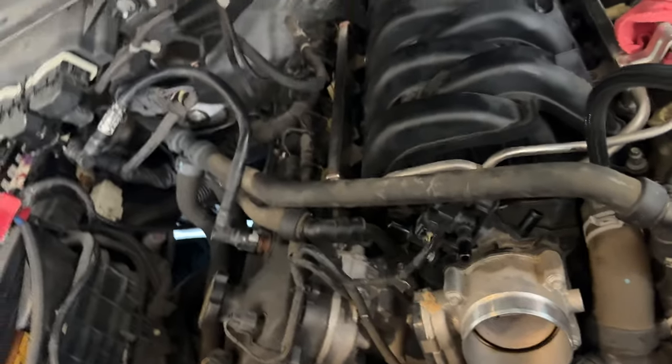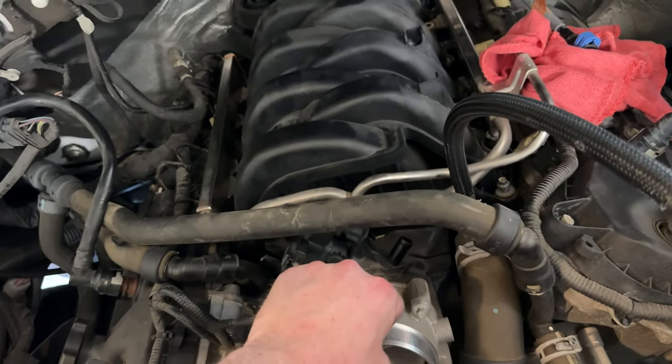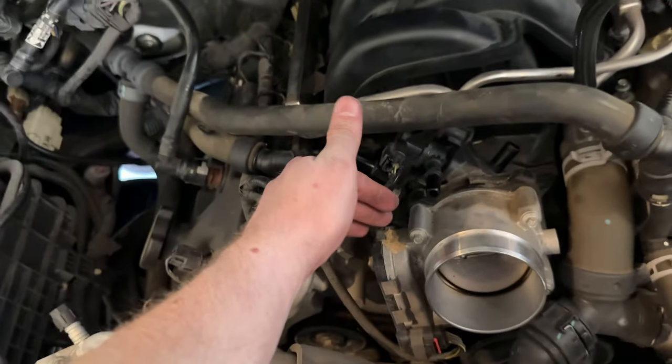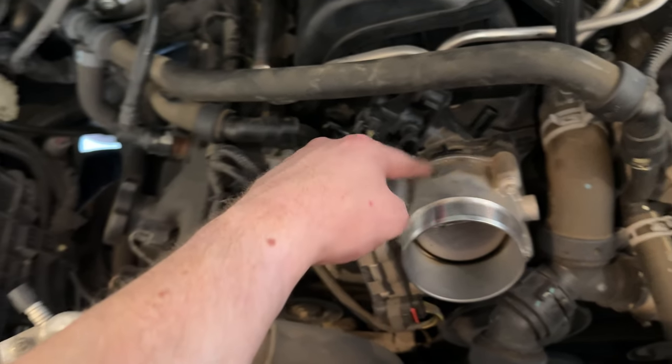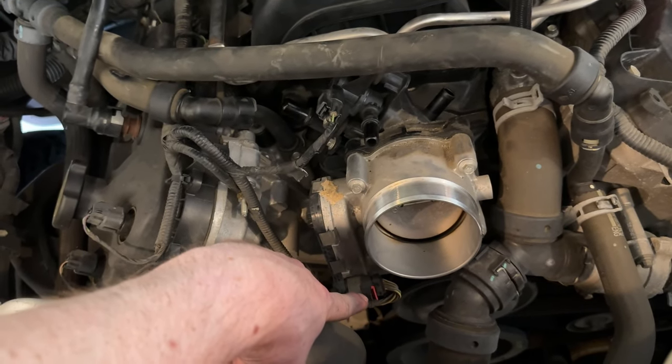And like I said, now you can see that my manifold is in fact loose. We have this coolant hose here. So we have to go ahead and take this throttle body off. And it's just these four bolts here. So we're gonna go ahead and pop him off. Disconnect some of these sensors here.